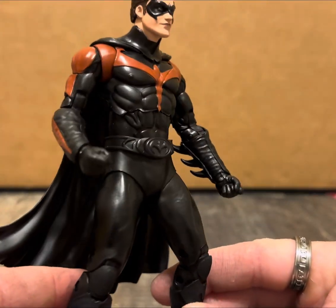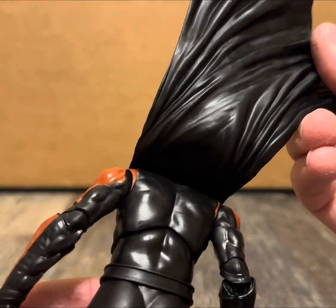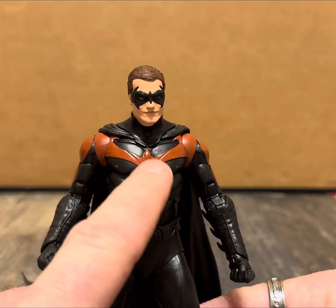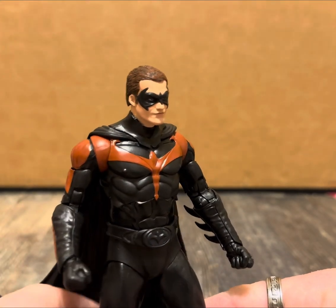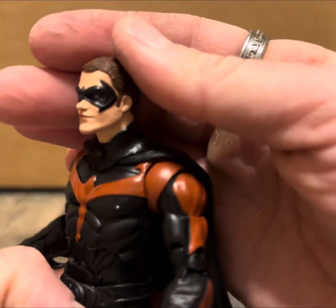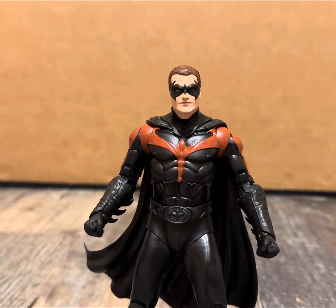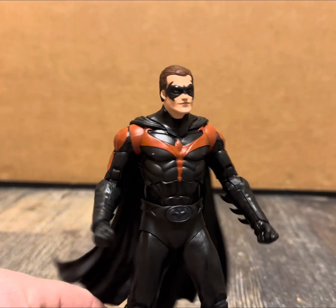Excellent detailing on him as well. I mean, this suit was awesome. Live action. They went a little too red on the emblem. It should be more of a metallic and a little darker. But overall, they did a fantastic job. I never ever thought I would want Batman and Robin figures, but hey, the nostalgia hit. Let me know what you think.